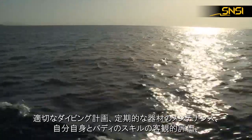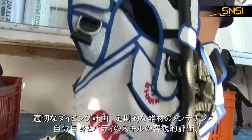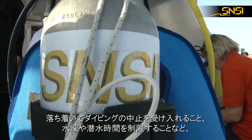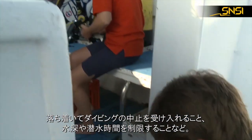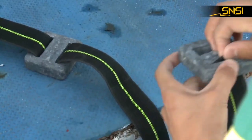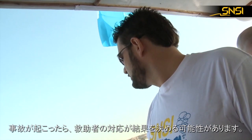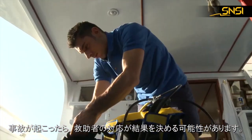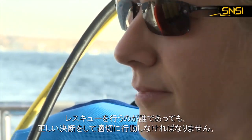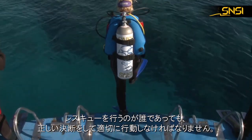Proper dive planning, periodic maintenance of the equipment, an objective assessment of you and your dive buddy's skills, and calm acceptance of interrupting the dive or limiting the depth or duration of it all minimize the possibility of accidents. When an accident occurs, the rescuer's reaction can determine its outcome. Anyone carrying out a rescue has to make the right decisions and act promptly.